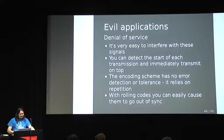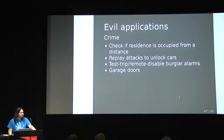Right. And the criminal applications of this, I think at this point, should be obvious. I mean, if somebody's stupid enough to have a garage door secured by just this, then anybody can trivially gain entry.